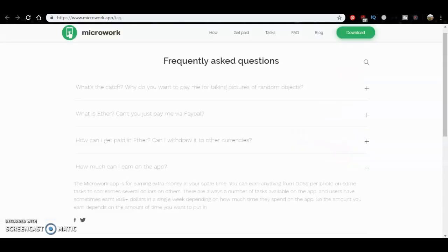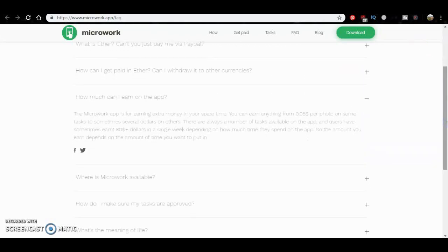Now, how much do we get paid? Let's see what we have here. The MicroWork app is for earning extra money in your spare time. This is something I was about to say: this is not going to make you a millionaire or make you quit your job. It's just for some extra cash at the end of the month, to buy something that you normally don't buy. So you can earn anything from 5 cents per photo on some tasks to sometimes several dollars on others. There are always a number of tasks available on the app, and users have sometimes earned $80 plus in a single week, depending on how much time they spend on the app. So the amount you earn depends on the amount of time you want to put in.